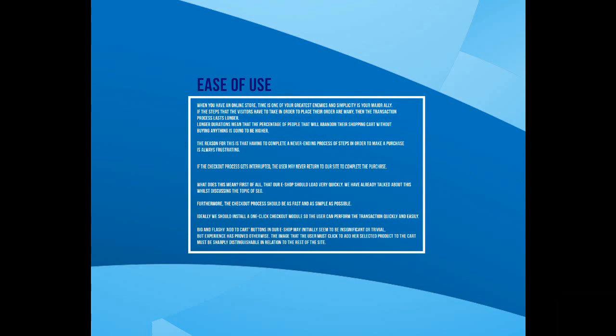What does this mean? First of all, that our eShop should load very quickly. We have already talked about this while discussing the topic of SEO. Furthermore, the checkout process should be as fast and simple as possible. Ideally, we should install a one-click checkout module so the user can perform the transaction quickly and easily.